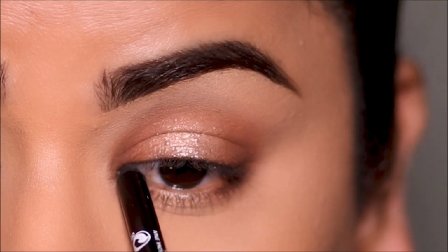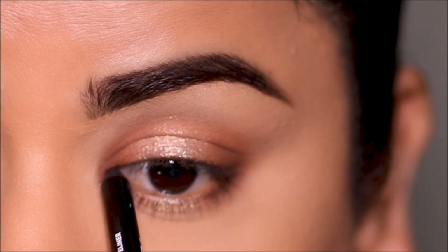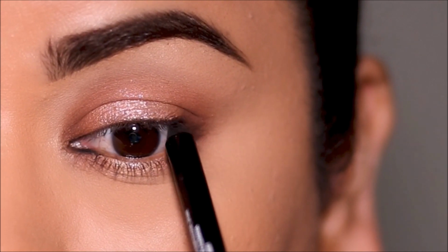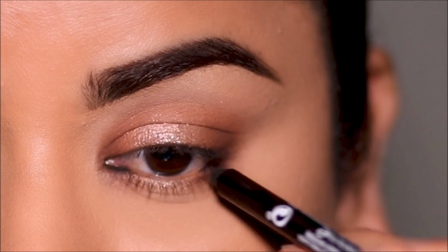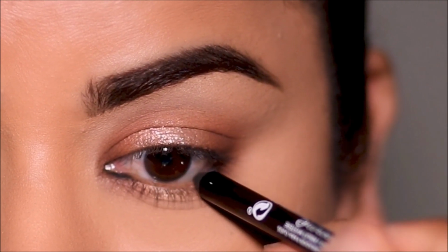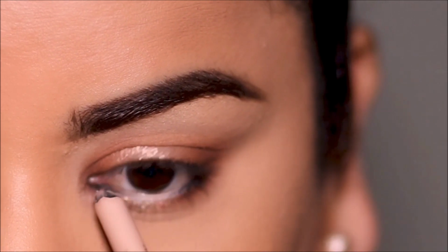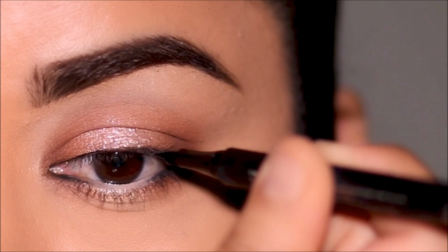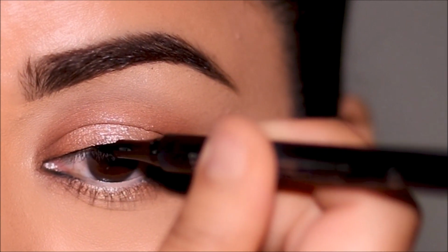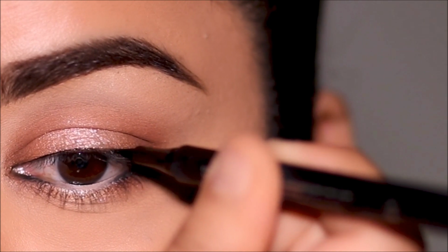And then I'm going to be using the black eye pencil from Revlon in the corners and the nude eye pencil right in the center of my lower waterline. For eyeliner, again, I'm going to be using the Deuce Felt Tip Liner. And this time I'm not going to pull out a wing because wings elongate your eyes. Instead, I'm going to keep it very close to my lash line.